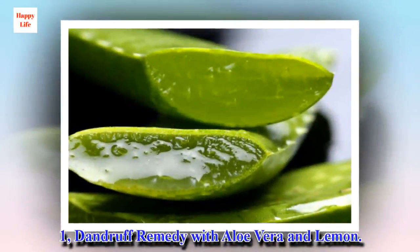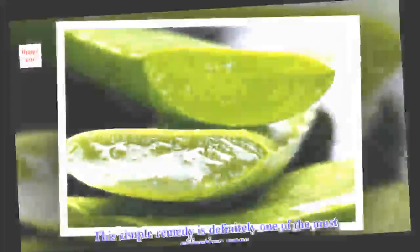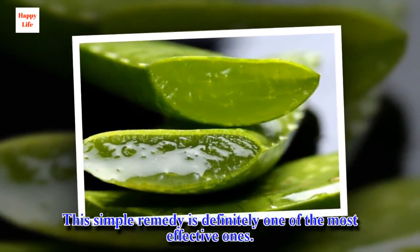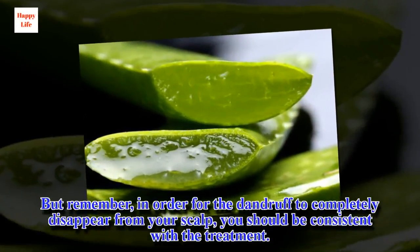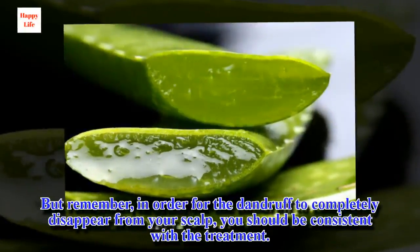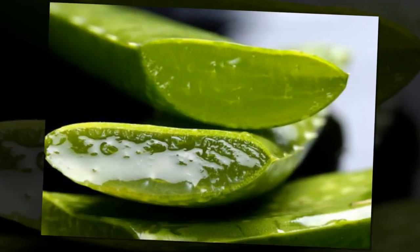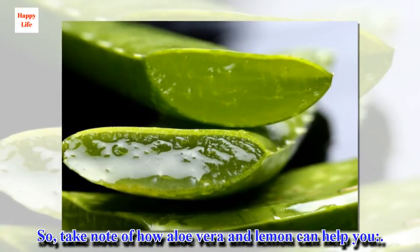1. Dandruff remedy with aloe vera and lemon. This simple remedy is definitely one of the most effective ones. But remember, in order for the dandruff to completely disappear from your scalp, you should be consistent with the treatment. So, take note of how aloe vera and lemon can help you.